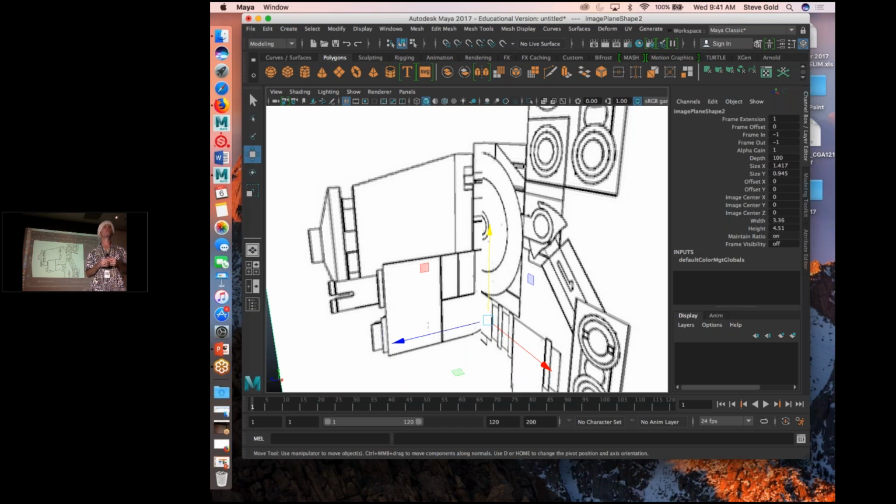So when having a reference to make a 3D model, would you say is it easier to get a reference, or is it easier to make your own reference? That's a great question. Is it easier to find reference, or is it easier to make your own reference? It really depends on the situation. And I'm not just dodging out of a question.